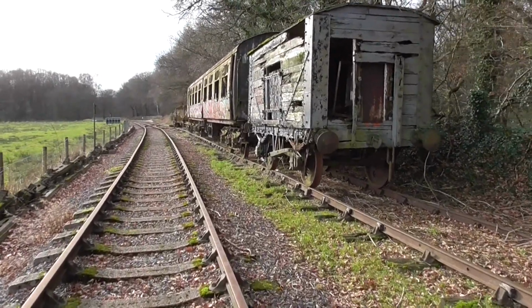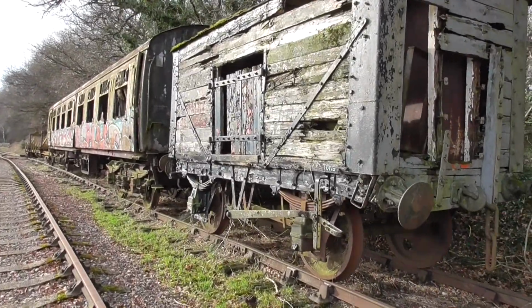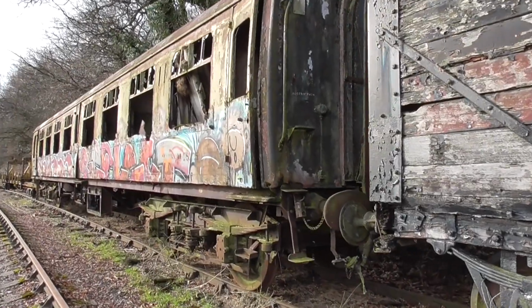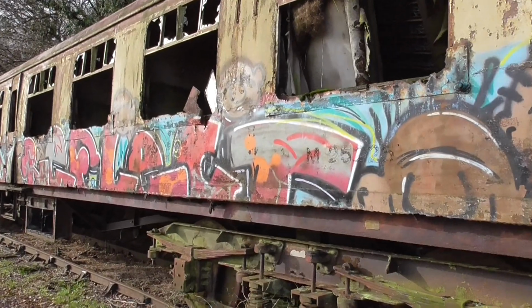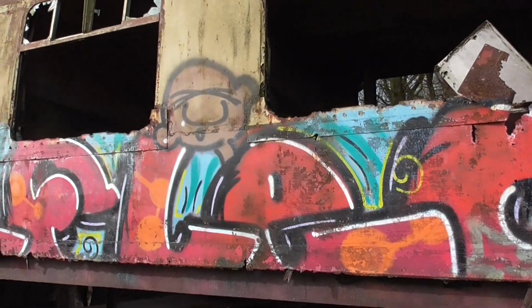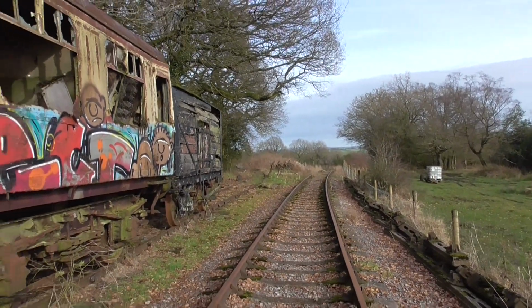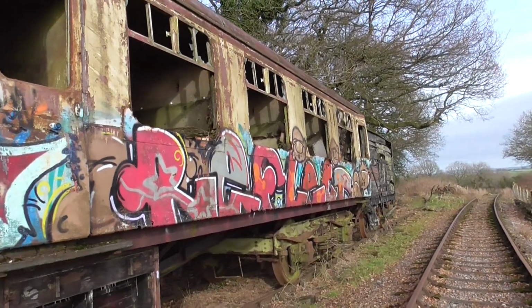It's a Saturday morning, it's cold, but I couldn't pass this up. I had to come and check this out. Sorry about the wind. You might hear it on my camera a lot. It's picking up a bit now. As you can see, the graffiti artist has been. Where's that wind come from? Sorry if the sound quality's off, guys.